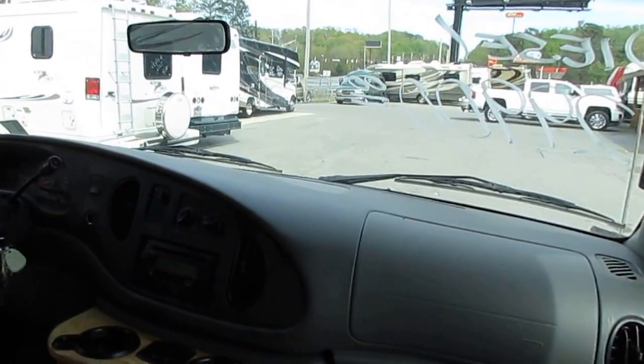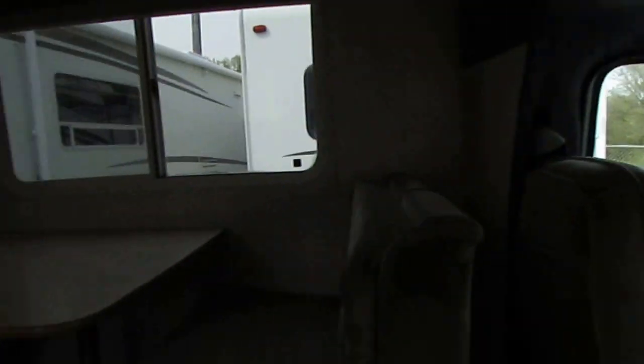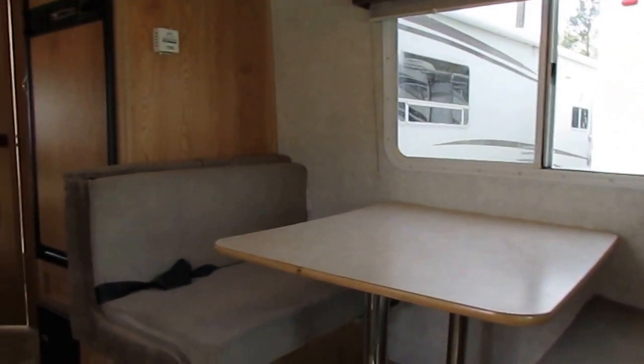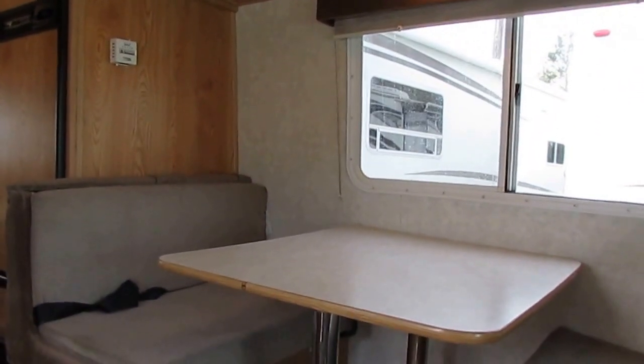If you're an out-of-state buyer, like most of our customers are, you'll simply sign a form. You'll pay your sales tax when you tag and title this motorhome at your local DMV office in your home state, and you'll pay your home state sales tax rate.